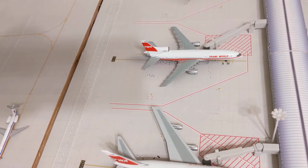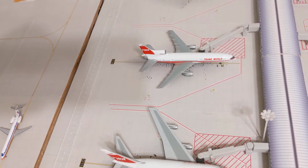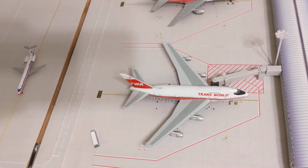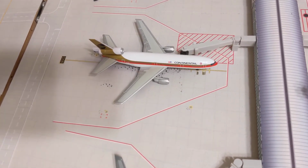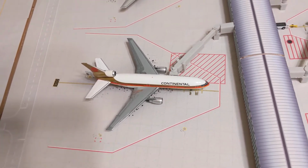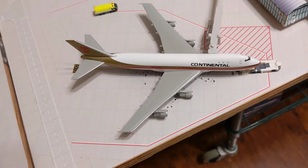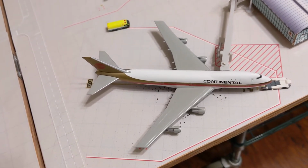Okay, so let's get started right here with the TWA terminal. Right here first is the TWA L1011, and he will be making a flight out to San Juan. Right here is the TWA 747 SP, and he just arrived in from Riyadh with a stop in Cairo. Okay, right here the Continental DC-10. He'll be making a flight out to Denver. Right here the second Continental DC-10. He just arrived in from Honolulu.